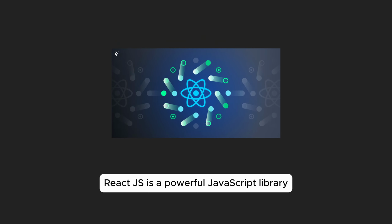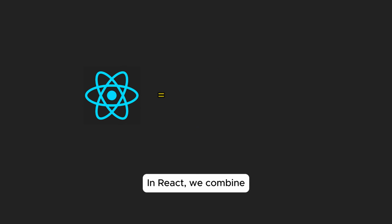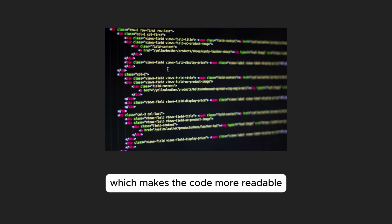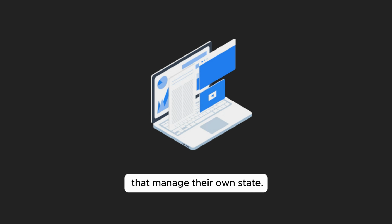React.js is a powerful JavaScript library developed by Meta in 2013 for building efficient and fast applications. In React, we combine both HTML and JavaScript using JSX, which makes the code more readable and easier to write. React uses a component-based architecture, allowing developers to build independent components that manage their own state.